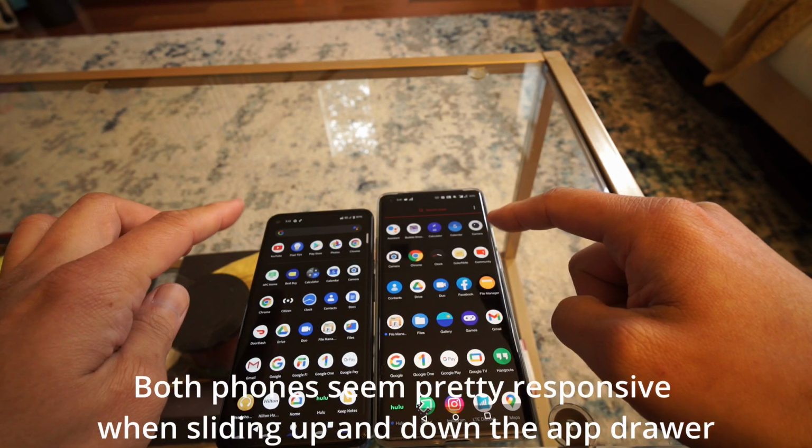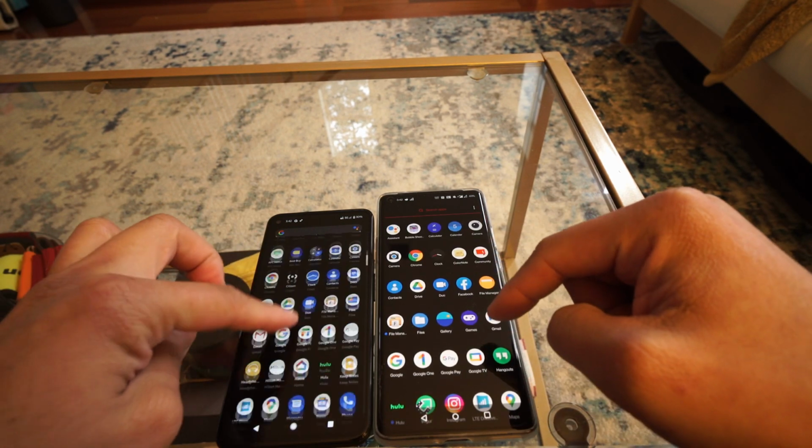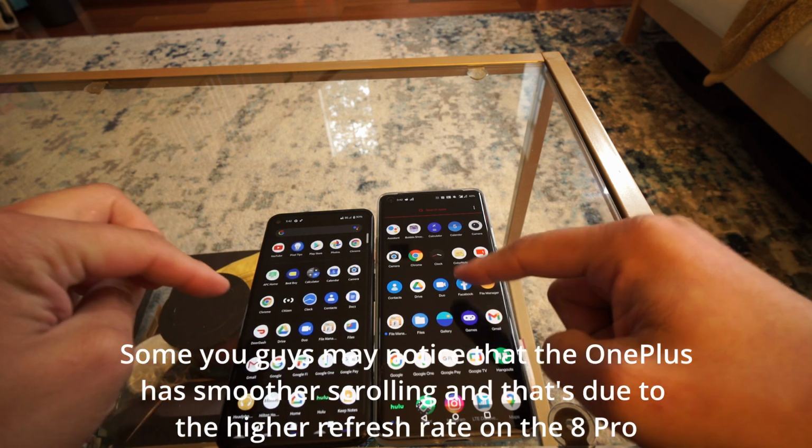Both phones seem quite responsive to me, and the increased refresh rate and resolution is noticeable on the 8 Pro, which some of you guys may notice.